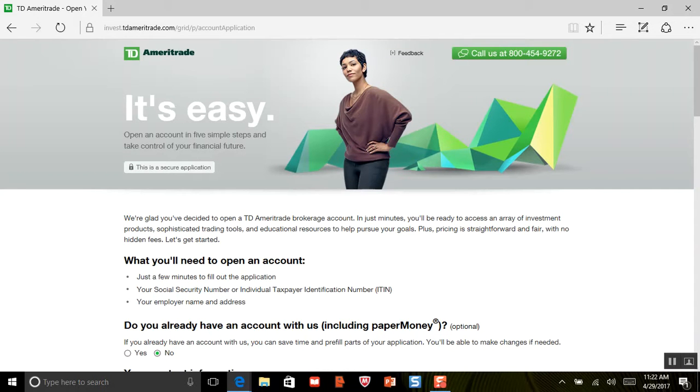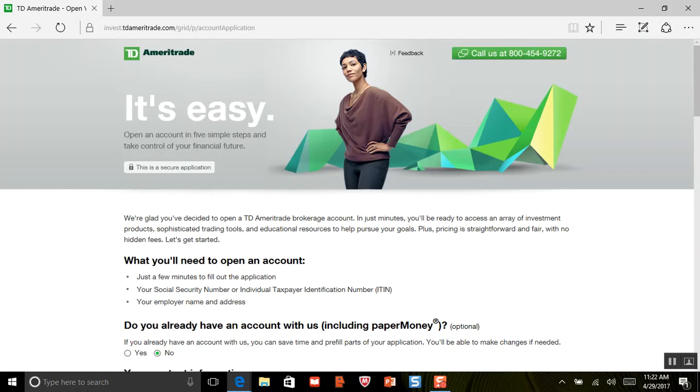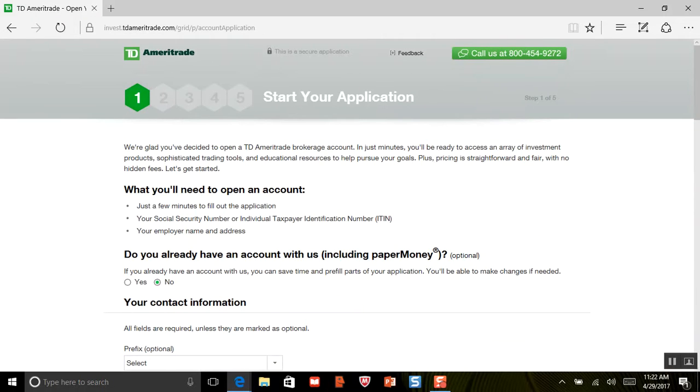And here it is. At the top, in the upper right corner, is a phone number. So if you get stuck, you can call that phone number and they will help you. They have very good customer service, but it's pretty easy.